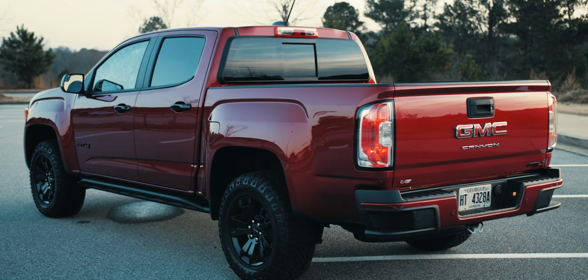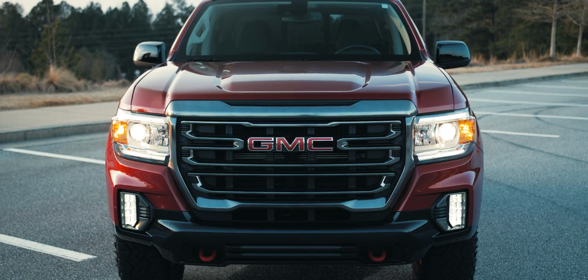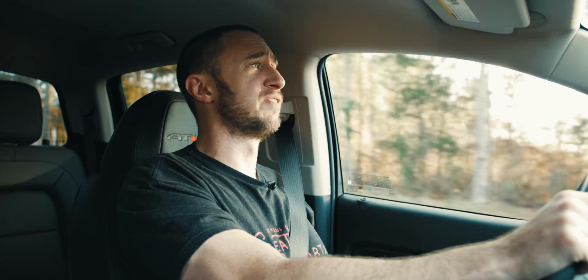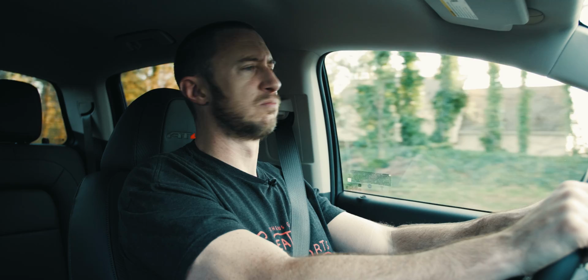The ride and handling is by far the best thing about the GMC Canyon, even in AT4 trim. Now, I'm gonna go back to the criticisms, but I want you to know, fair is fair. This truck is fantastic to drive, and it is probably the best I've driven so far. Now, I haven't driven the new Frontier yet, so I'll reserve judgment for ultimate winner, but this drives better than the Tacoma, way better than the Ranger, and it's even better than the Maverick. Now back to the other stuff.